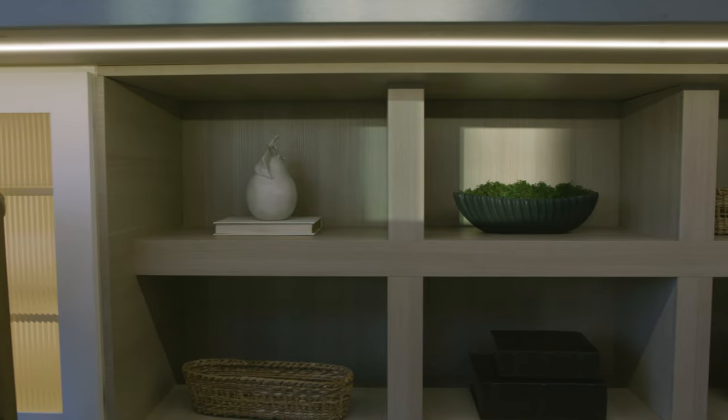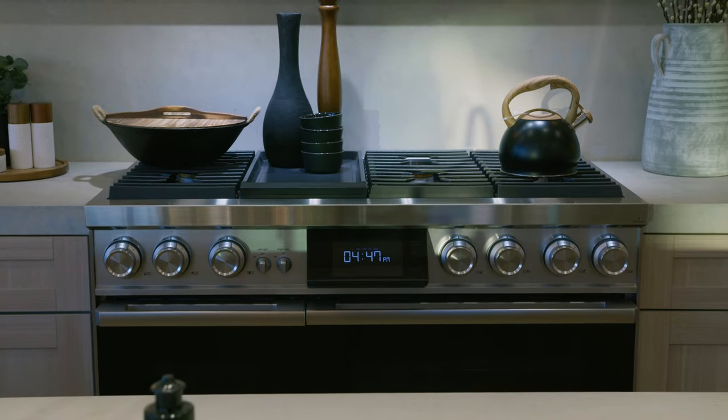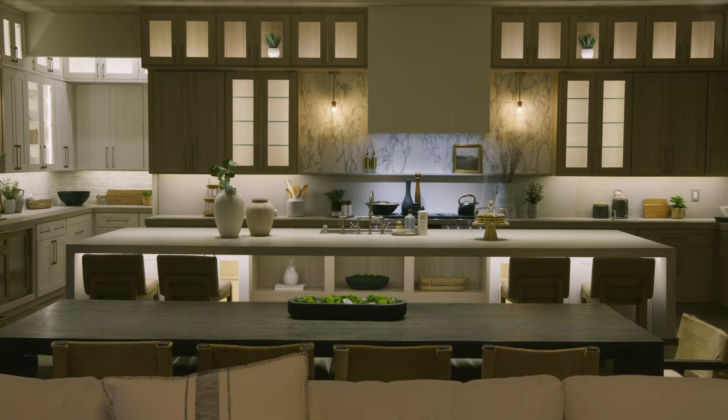It has a beautiful butler pantry that wraps around with tons of cabinetry space. You have Decor appliances throughout this entire kitchen, and LED lighting throughout the entire home. Let's head over to the mother-in-law suite.